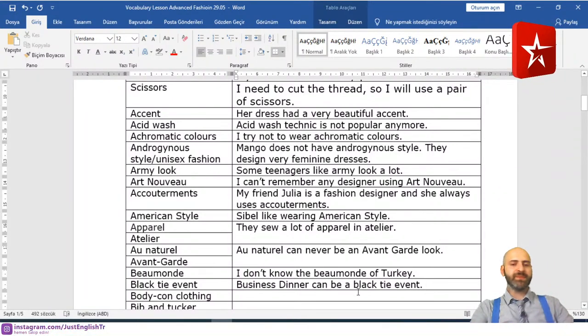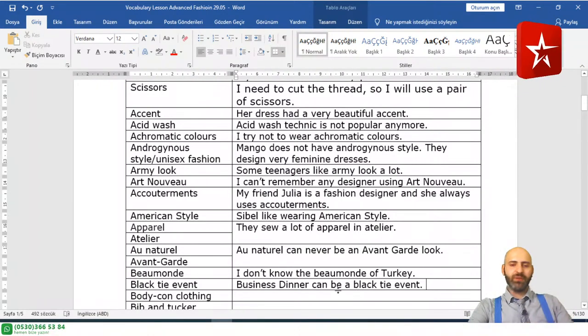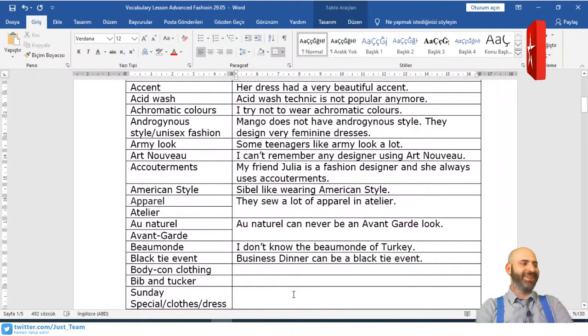We talked about this. Bodycon clothing. Do you know what bodycon clothing is, guys? Bodycon clothing is something which is very, very tight, when you can almost not move. This kind of clothing we call bodycon clothing. Human Electra says groom wears bodycon clothing.